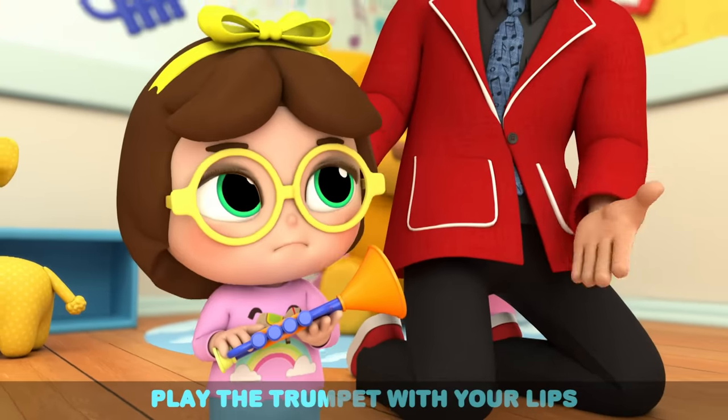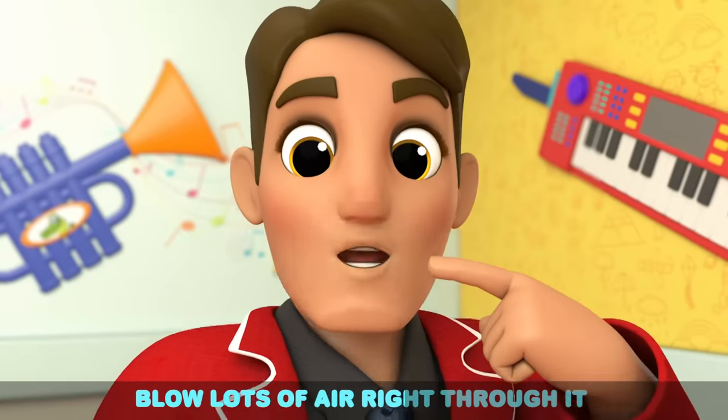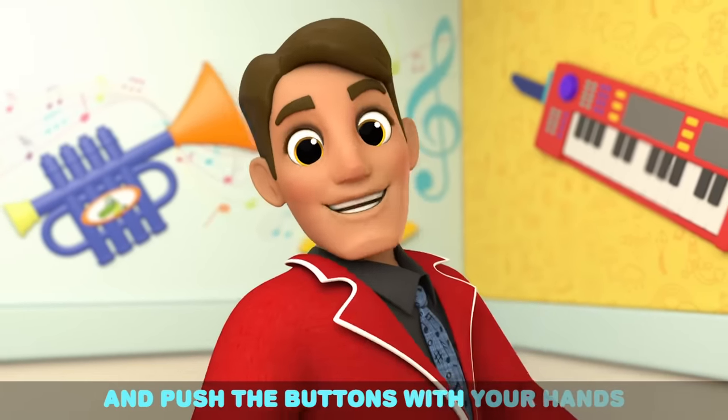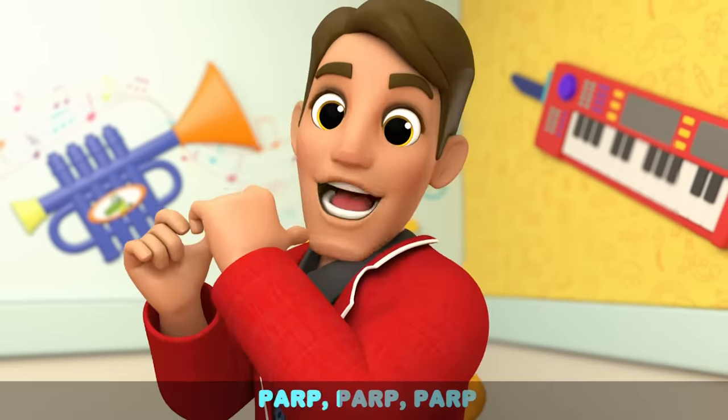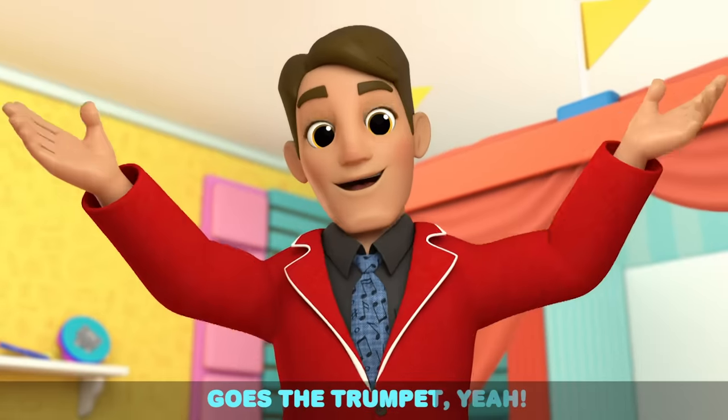Play the trumpet with your lips. Blow lots of air right through it. And push the buttons with your hands. Parp, parp, parp. Goes the trumpet, yeah!